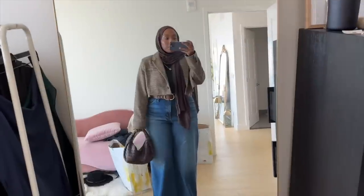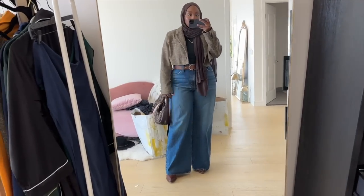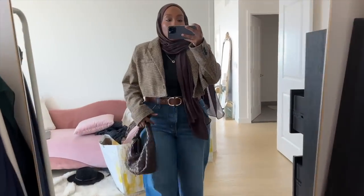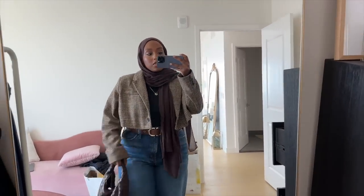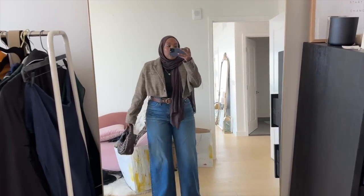Right, about to get picked up, and this is the outfit I'm wearing. Jeans are Madewell, shoes are Ralph Lauren, belt is from TJ Maxx. This cropped cardigan or cropped blazer is H&M, hijab is Vella, and then this is the Anthro purse I was carrying yesterday. I feel like it goes really well with the outfit.